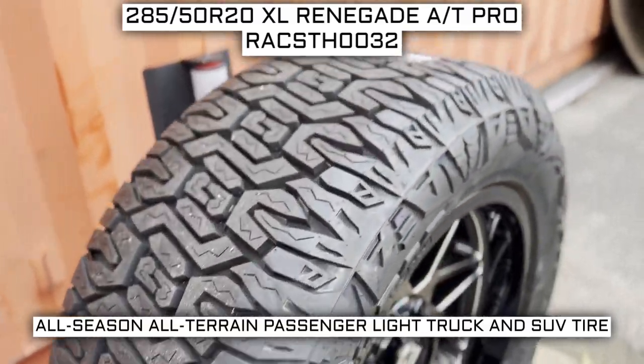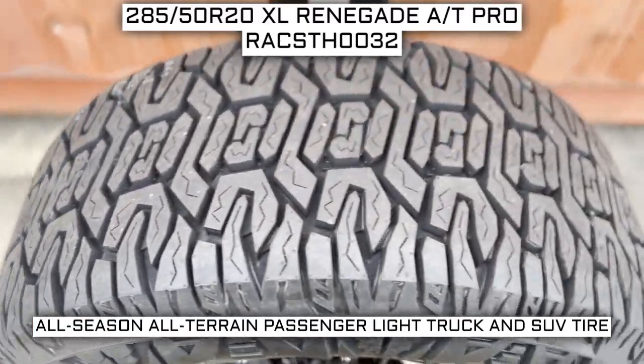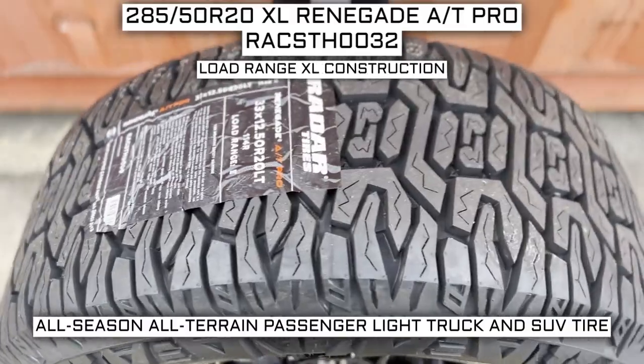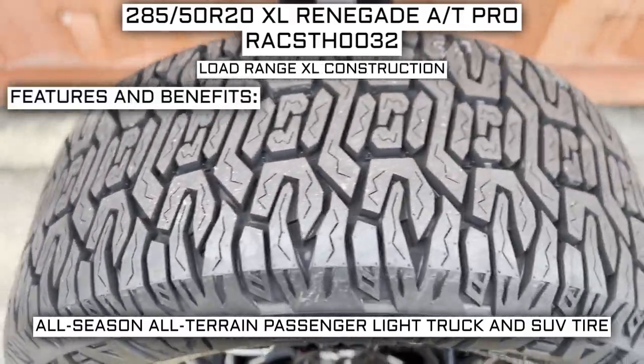This tire has a performance designation of all-season, all-terrain passenger light truck and SUV tire. This tire has a load range XL construction. I will go over what that means in just a moment.